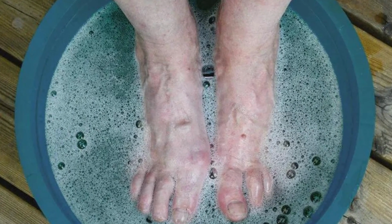Okay, so the first thing I do is I run a lukewarm bath and I soak my feet in it for about 10 to 15 minutes. It's important not to use hot water because that will strip your skin of more moisture.